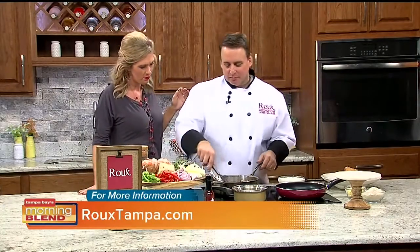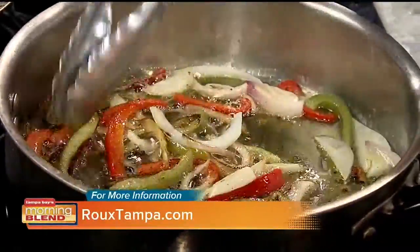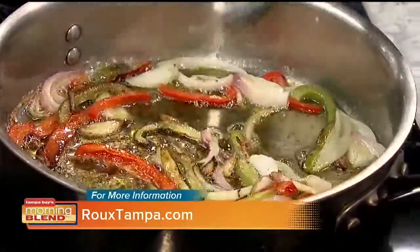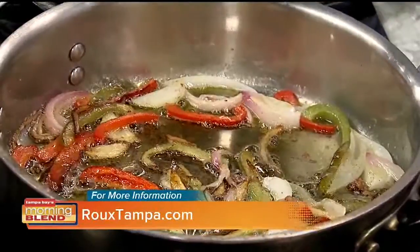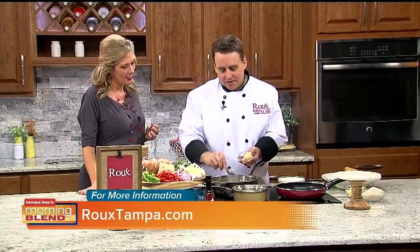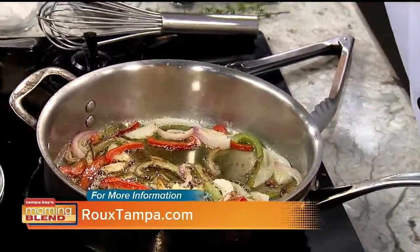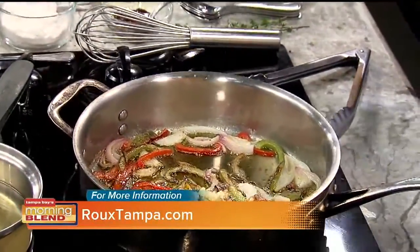So right here we've got a little bit of butter in the pan. I know it looks like a lot, but a lot of that's also some of the liquid that's already come out of the peppers and the onions. Okay. Since that started to brown nicely, I'm going to throw a little bit of chopped garlic in. You really want to open up the flavor of the garlic without burning it. That's why we put it in after the peppers and onions have sauteed.